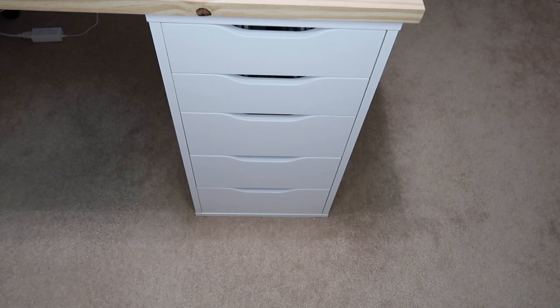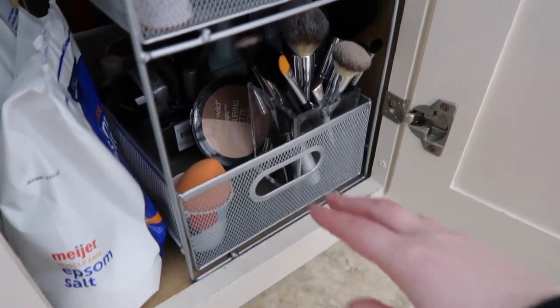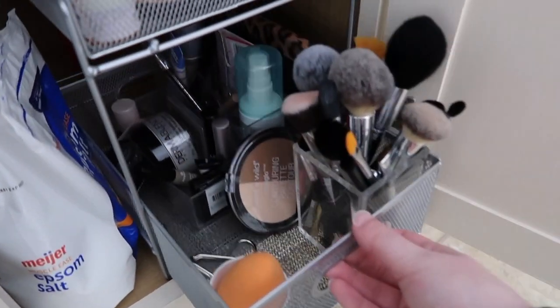Here is my drawer system storage that I use for all of my makeup. So all 5 drawers here have makeup in them. I did just put in all of my makeup from my everyday drawer that I keep in the bathroom.